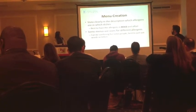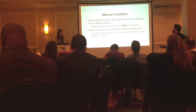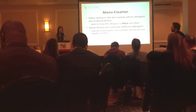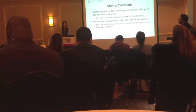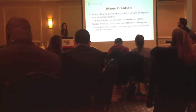And then for your menus, I'm a big believer in having a separate food allergy menu with each ingredient on it. The one thing that I am not so fond of is using icons to identify food allergies, meaning if there's egg in the meal, you put a picture of an egg, or if it's a spicy meal, you put a picture of a pepper. I think it's just confusing. Just use words.